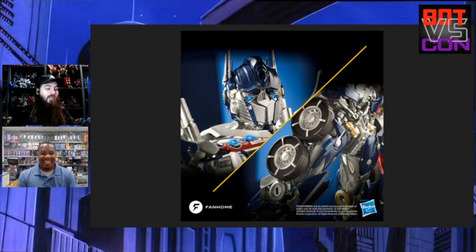So this is a build-up subscription figure by Fan Home. I've never heard of Fan Home, but it'll be coming in June of 2023, and they state it stands nearly 23 inches tall, and it's composed of meticulously detailed metal and ABS plastic parts. This Optimus Prime will be the centerpiece of your collection and includes light-up effects and full articulation for maximum posability. So it looks like they're really going into the high-end collector's market for the specific design.